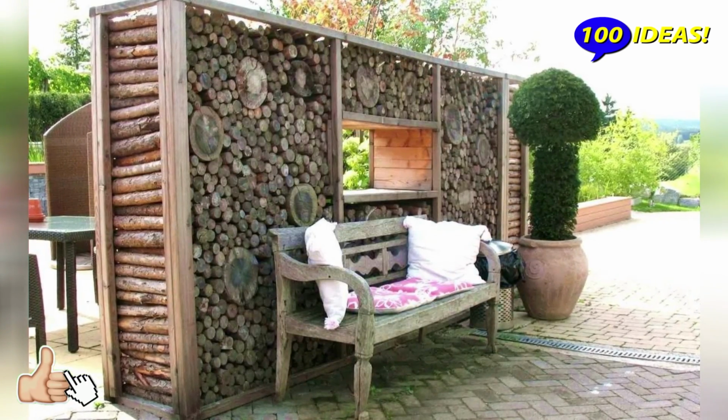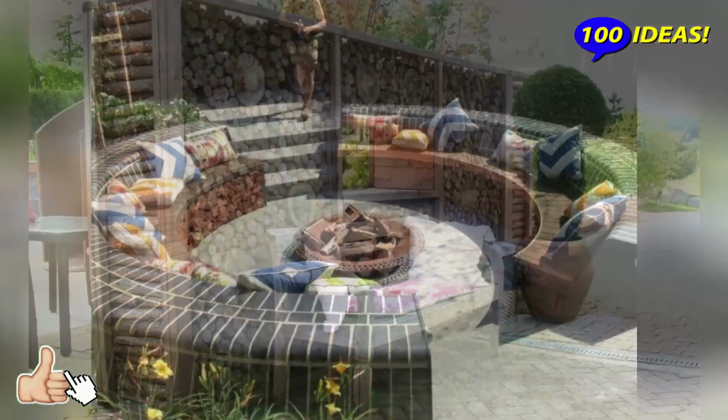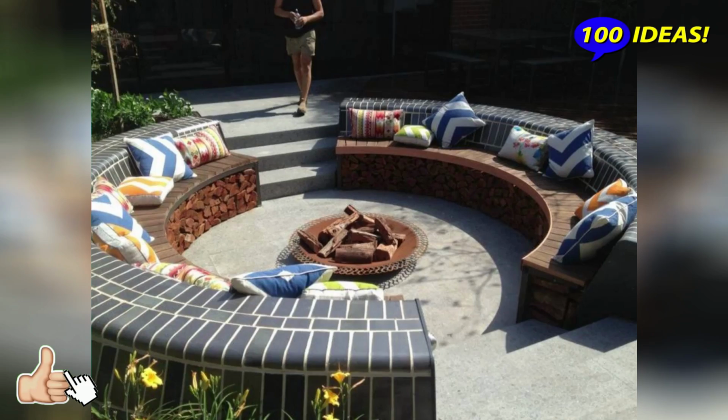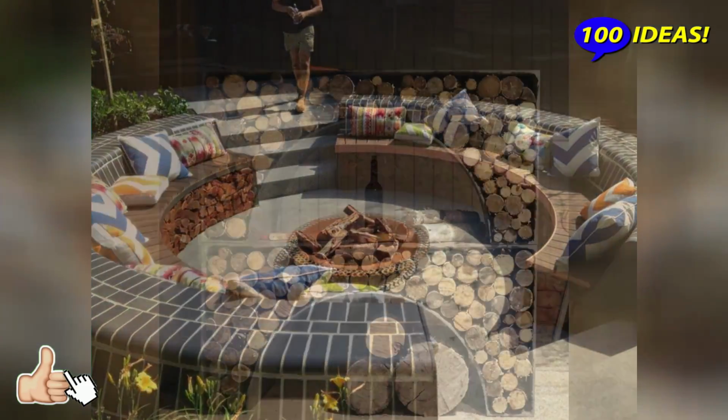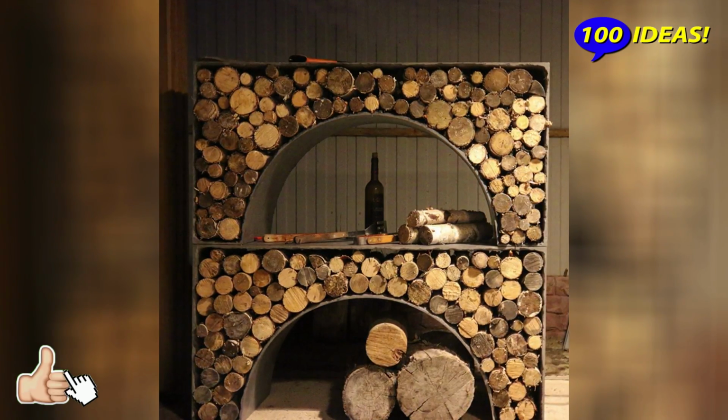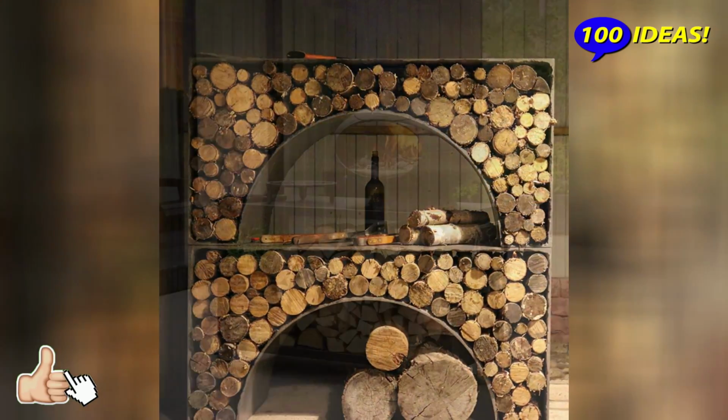You can always employ the help of a friend or acquaintance who knows a thing or two about building, so it is easier to figure out. Aside from its function, it can have a great and fancy look in your yard.